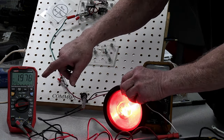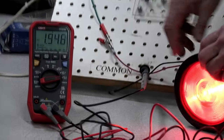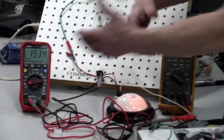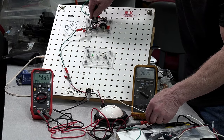Can you zoom in on the meter over here a little better? My light came on, and I'm drawing roughly around 2 amps, guys. So this one light took 2 amps. By the way, the reason I like doing this, if you're not comfortable with meters, it gives you another chance to see what he did over here.